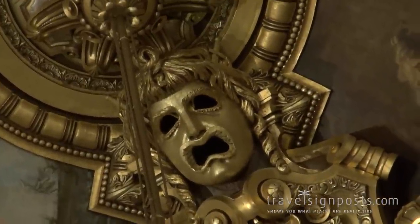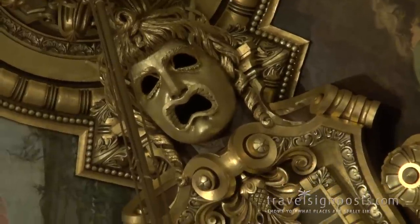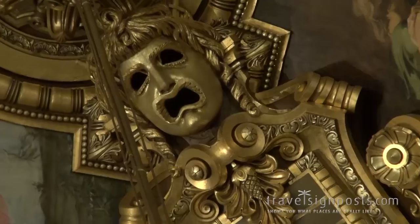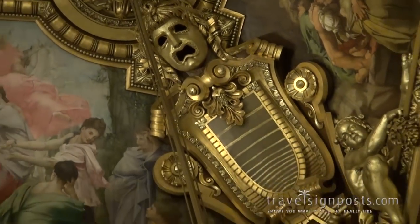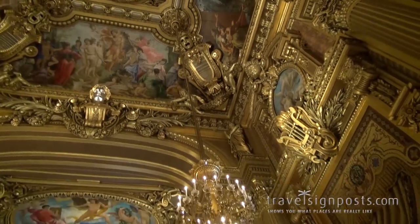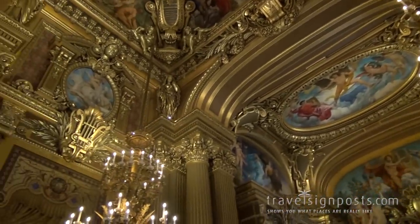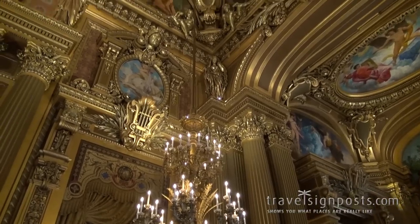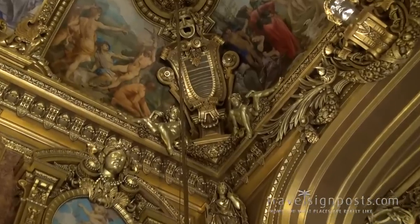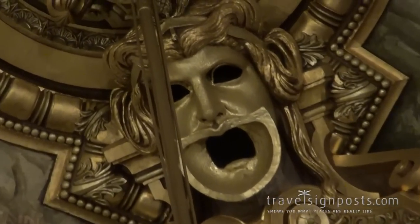Well, at first I thought that these masks in the corner were the laughing and crying masks of a normal theatrical decoration, but they're not. They're all yelling and looking rather unhappy. And I walked around all four corners and I can assure you that they are all looking extremely unhappy. I mean, check out this other one over here. Yeah, he doesn't look too pleased either, does he?